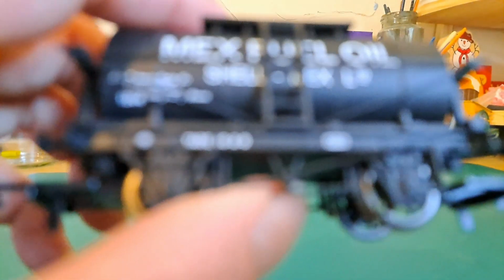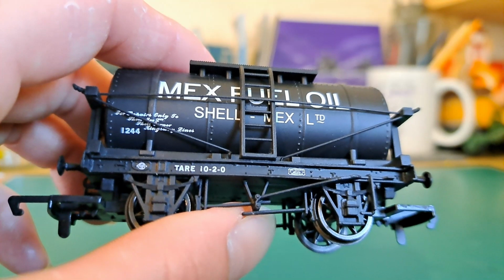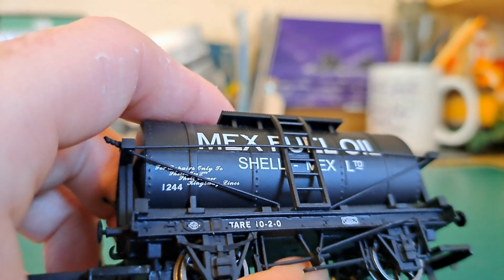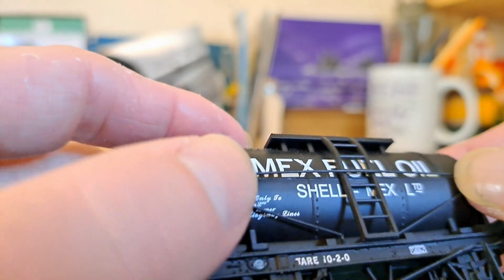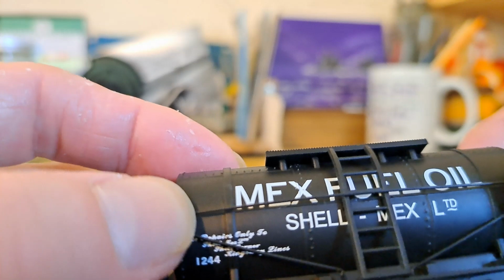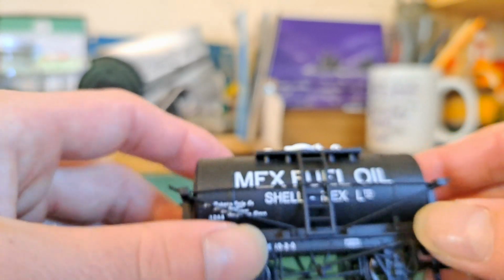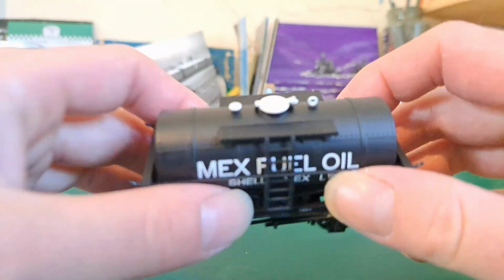and if I bring it up to the camera and change the focus, you'll be able to see it's got its frame detailed writing there. There we go. So it says Tare 1020, and there is a plate there, but I can't make out the writing on it just yet. I might be able to see it on the screen, and then over here we have this writing, which says, for repairs only to Shell Mex Limited, and then I think it says Shell, was it Borna or something underneath, and then Kingsway lines under that. So whatever that means. So yeah, it's a nice looking wagon. It's got nice riveting detail on it.